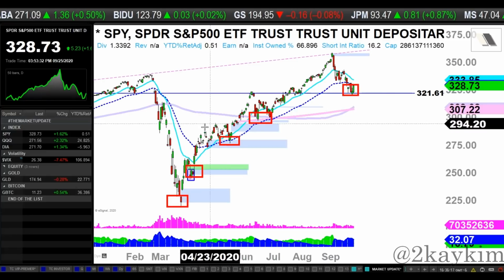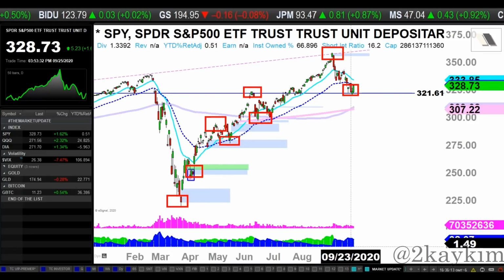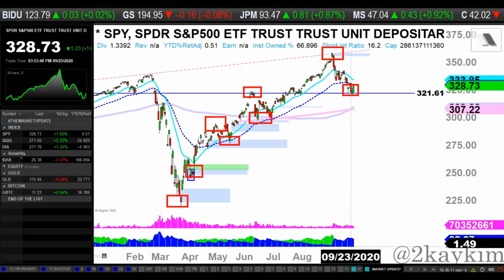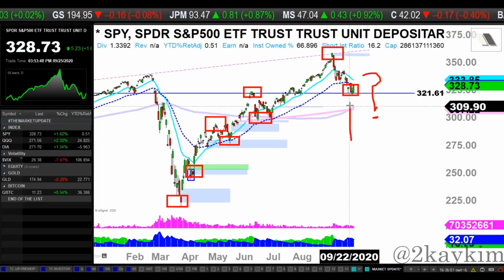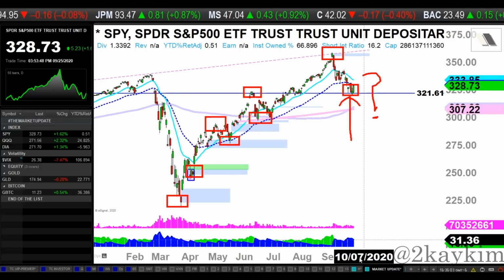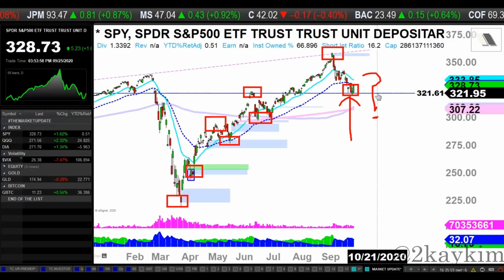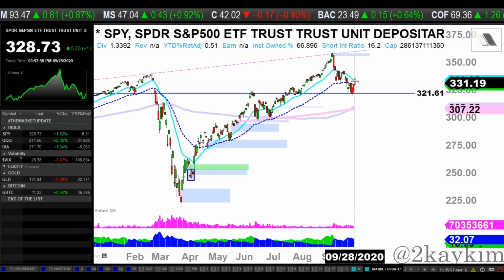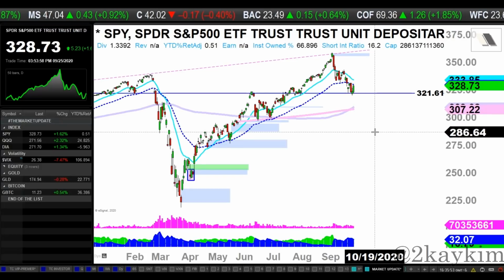higher highs. Correct? Yes. What we don't know yet, though, is whether this is actually the low or not. Is that going to be a higher low? We don't know until we see a bounce, right? We could bounce a little bit and fall back. That's the thing. That's the problem.